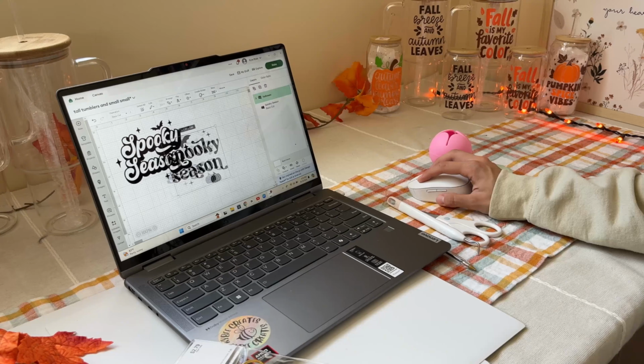I showed you guys the white ones I picked up earlier today when we were out, so we'll go ahead and maybe look for like a Halloweeny design or something. I've been seeing a lot of spooky season things on Cricut, and let's go ahead and work on the keychains.